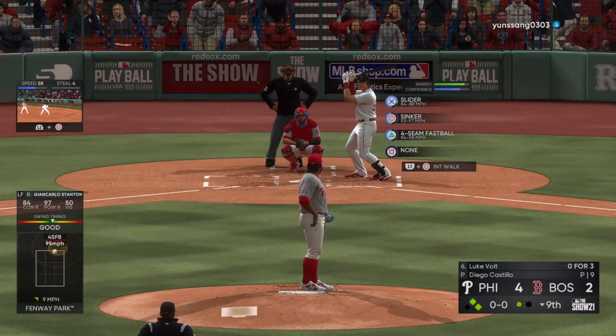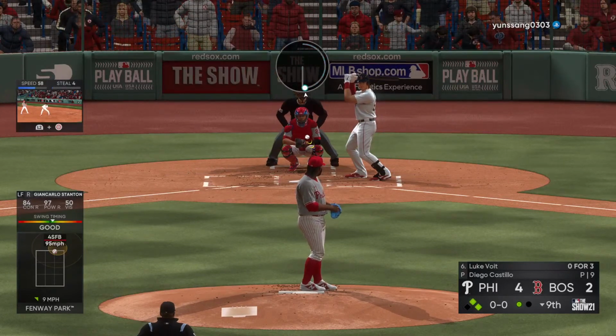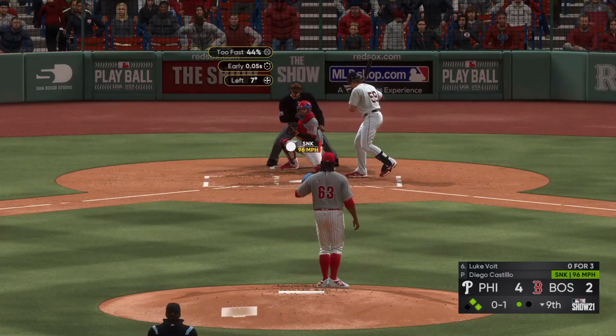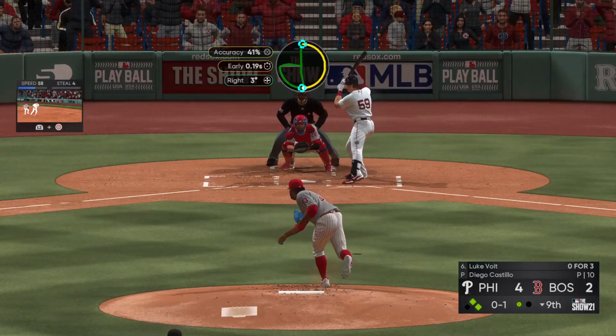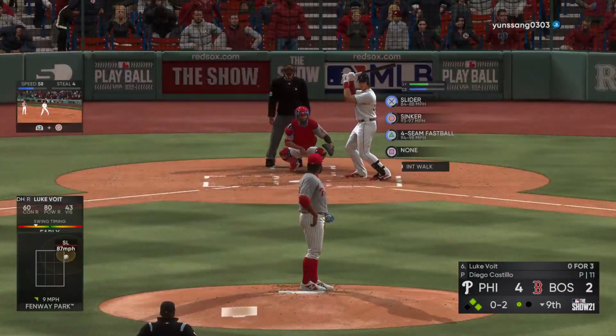Now batting, the designated hitter, Luke Voigt. As he takes a called strike at the knees, it's 0-1. He could really use a knock here. 0 for 3 in the game so far. Now a swing and a hard hit grounder. This will go foul for strike 2.